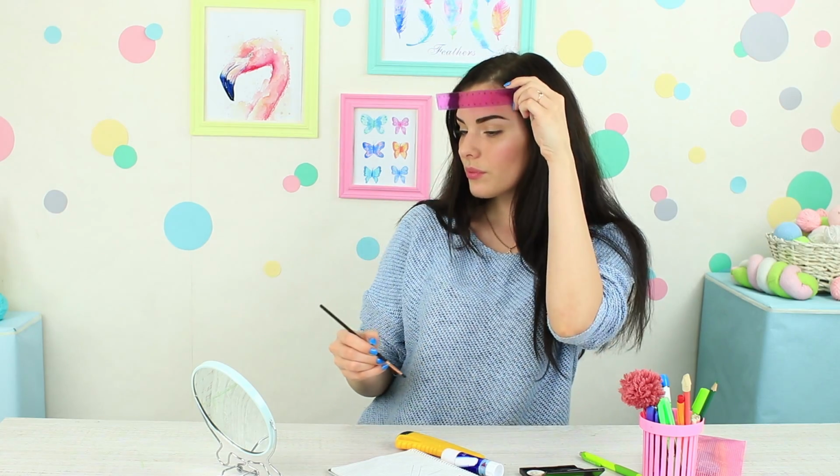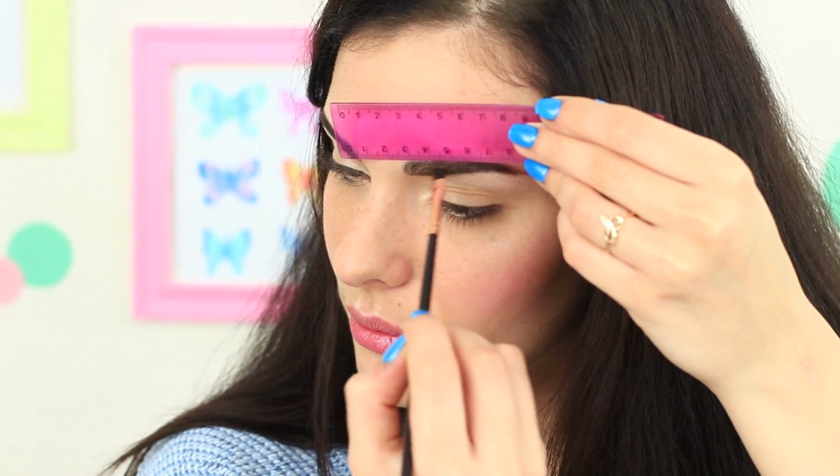Round 7. Fill in your brows. What can be easier? Stella's ruler is ready. Dip a brush into colored pressed powder. Place the ruler on top and fill in the entire brow evenly.